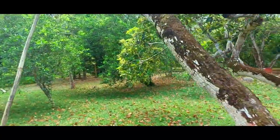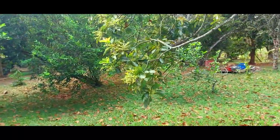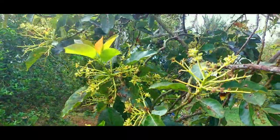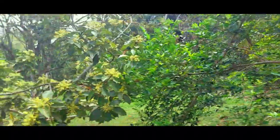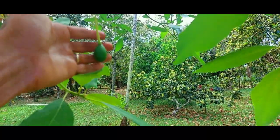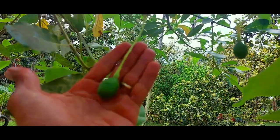Right, you have some avocados in blossom here, as you can see. So we are expecting some avocados coming in season soon. Avocado, we call it zabuca. Right. You would see a small avocado here. Cut it against my hand here. Nice small avocado coming in there.